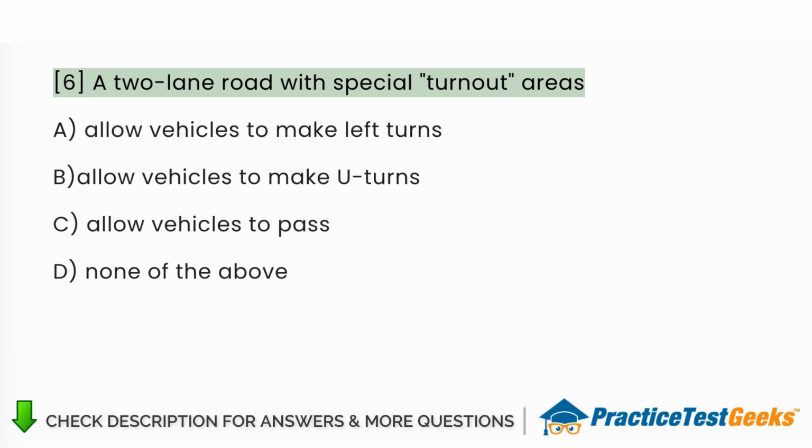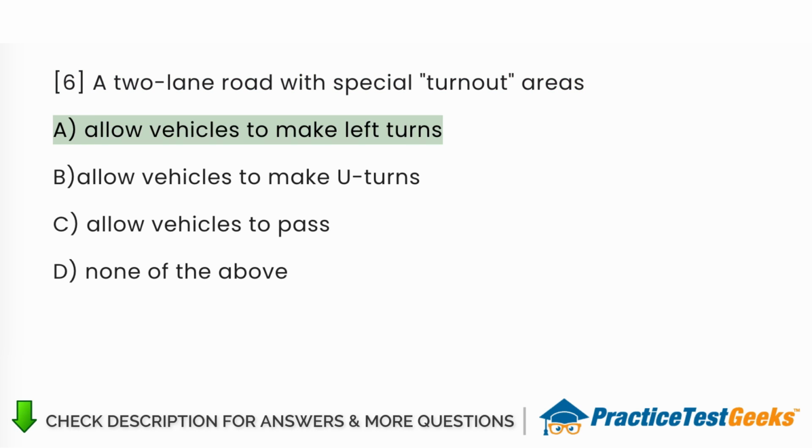A 2-lane road with special turnout areas. A. Allow vehicles to make left turns. B. Allow vehicles to make U-turns. C. Allow vehicles to pass. D. None of the above.